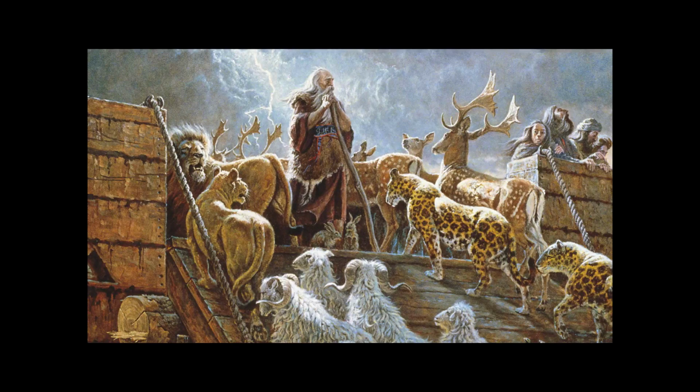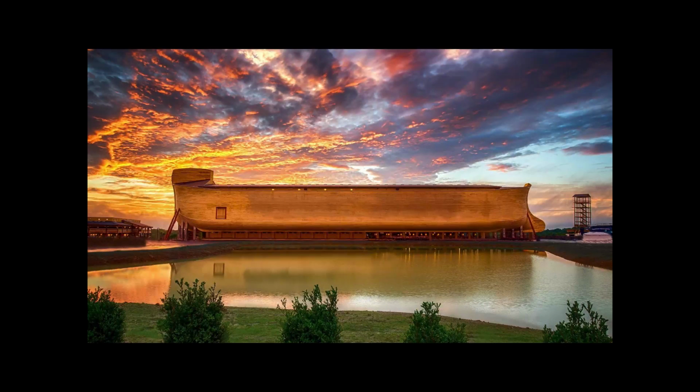This was the question that the ministry Answers in Genesis asked as they looked for a new way to tell the story of Noah's Ark. Whether or not you believe in what the Ark Encounter represents, the $102 million biblical theme park in Williamstown, Kentucky can only be described as epic.